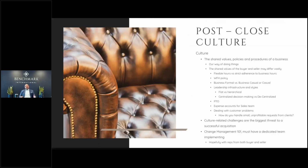The largest challenge post-close, though, is culture, right? And this is the reason why, more than anything, acquisitions can fail. So let's talk about what culture is. We hear about it a lot, thrown around a ton. What is it? Well, it's really the shared values, policies, procedures of any business. Colloquially, it's our way of doing things, right? The shared values of the buyer and the seller could be completely different. Maybe we allow flexible hours, and the buyer is absolutely business hours. You're here from 8 to 5, 8 to 6, whatever it happens to be every day.